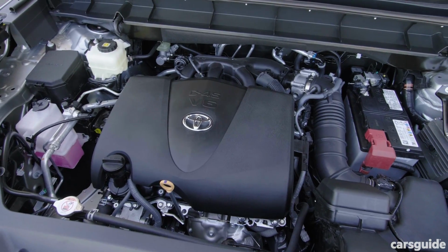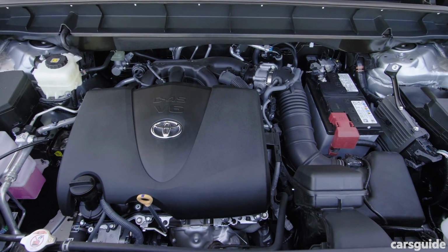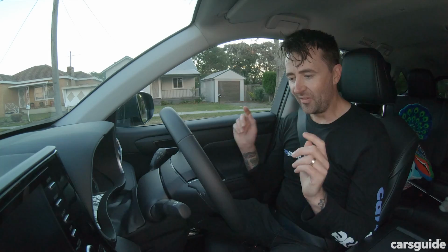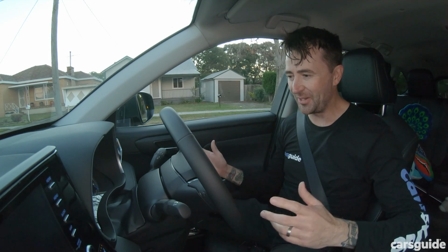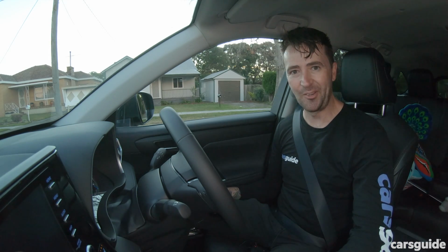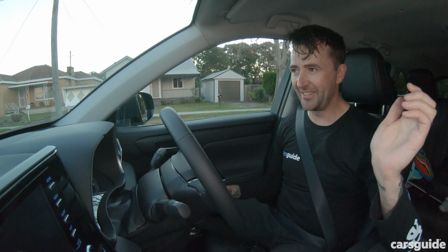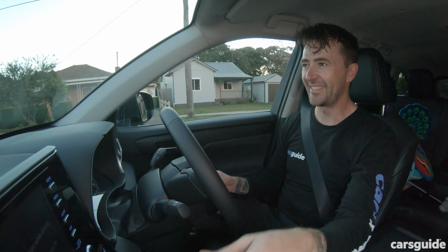It's old school in that it's got plenty of grunt, plenty of torque, but you know, it's got plenty of thirst as well. This though, the hybrid, I've been living with this one for a couple of days. We'll turn that on. There we go. It's a hybrid, so it makes no noise when you start it. You put it into drive and you also drive away completely silently, just like that.